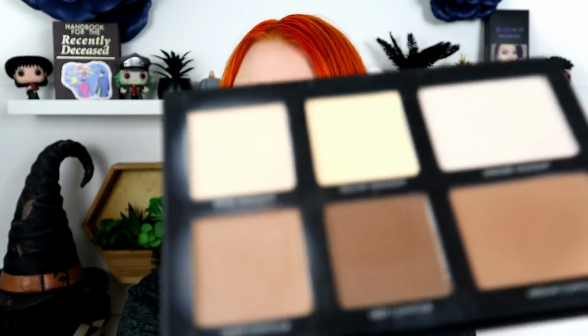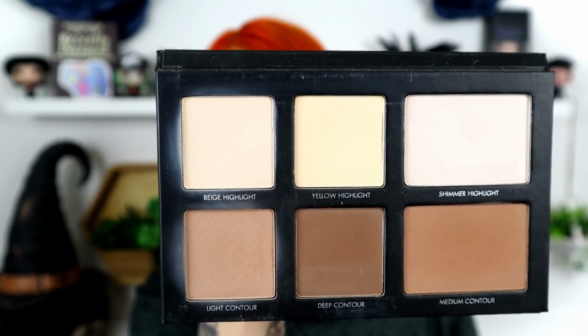Next up is a palette I do like, but I just have other ones I like more. So this is a Lorac Pro Contour palette. The packaging on this gets so messy and so dirty, and I'm a very clean, organized person. You guys have seen my makeup collection. I don't keep my palettes and stuff dirty, but this packaging somehow gets filthy. So this is the inside. I try to keep it kind of clean, but it's still kind of messy.